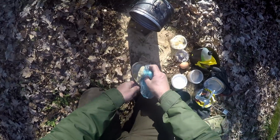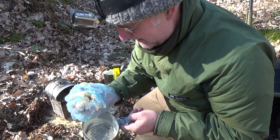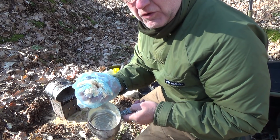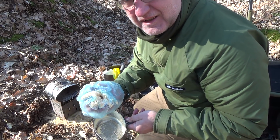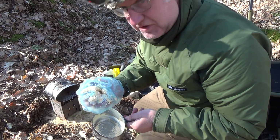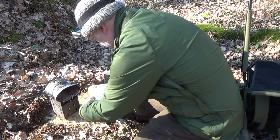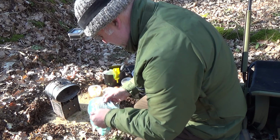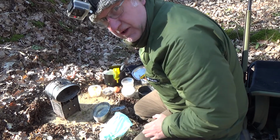What I also can do, I wanted to use this plastic bag as a glove to keep my hands clean, but I also can do all the ingredients in this bag, and perhaps that's easier to knead. Let's try that. And it keeps my pot clean. I should have done that before.